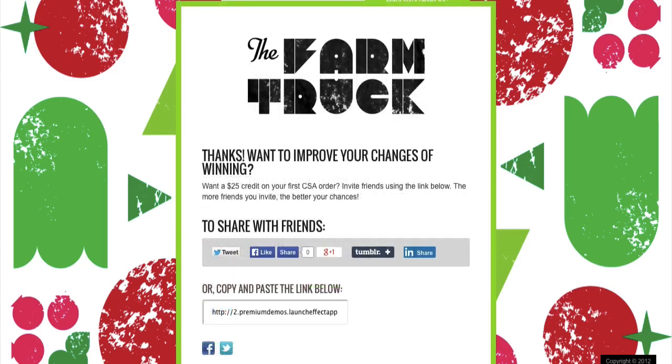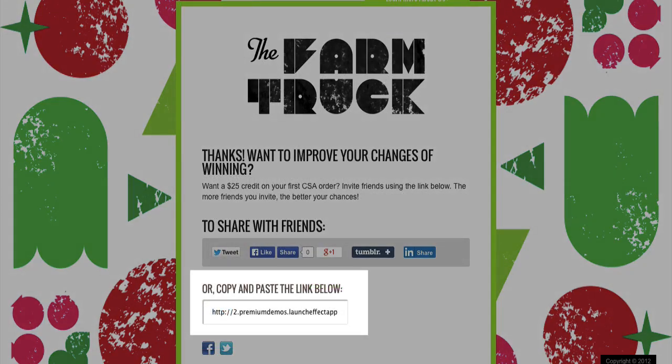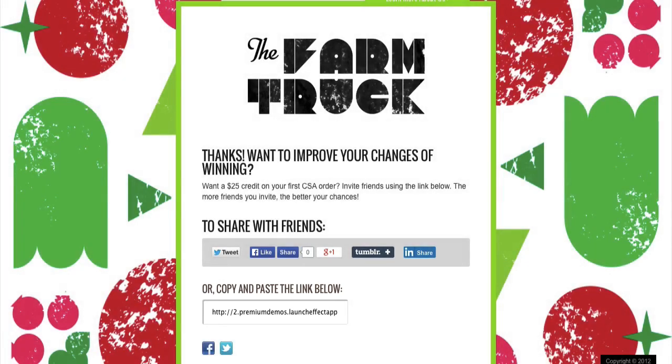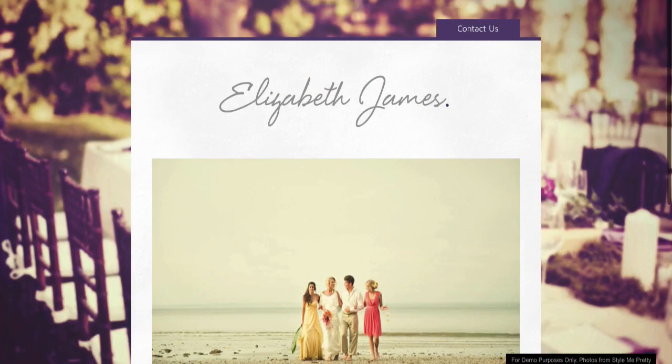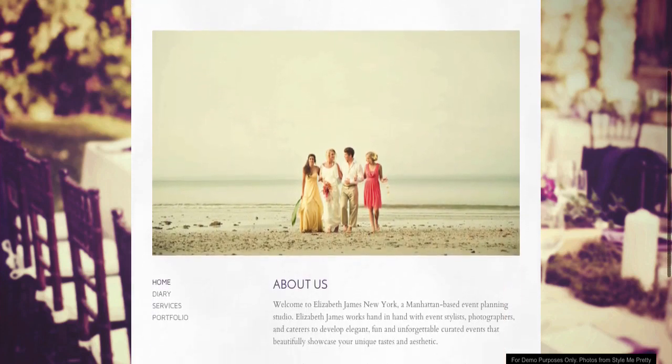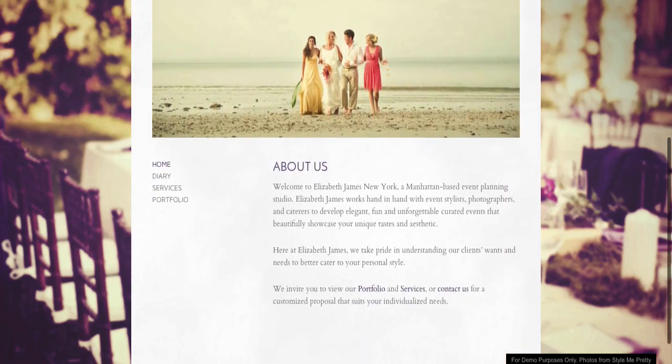Upon signing up, the page generates a special URL for them to share with their friends. Use the URL to track your most active referrers and reward them for spreading the word about your products or services. Launch Effect is really simple to set up and use and takes the hard work out of getting people to sign up since it acts like a proper website.